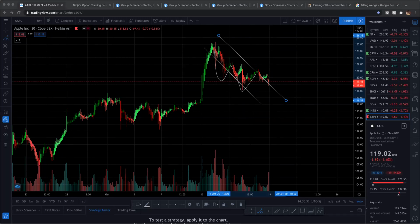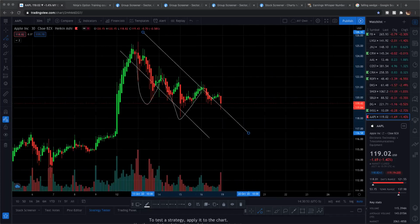It's looking like a falling wedge pattern. So this drop, there's no reason for this drop. This one should be like a pop up to the upside, but the market sold off at the end. Nasdaq and S&P 500 and Dow Jones fell at the end of the market, like the last 20 minutes. So all the market is down. So this drop is not included in the pattern.